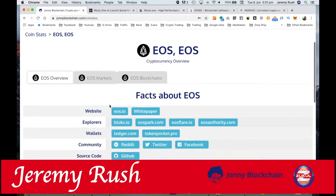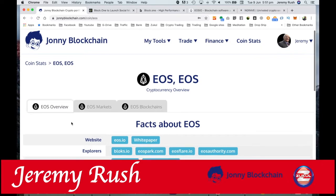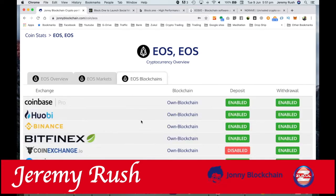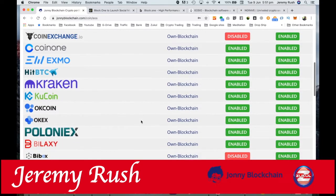Now, if you come over to Jonny Blockchain, you can search on the coin stats here, and it brings you over to this page. You've got the three tabs as normal. You've got the overview, you've got the markets that the coin's in, and you've got the blockchain. So let's just have a look at the blockchain. Well, it's on its own blockchain, so it's not split across many blockchains.